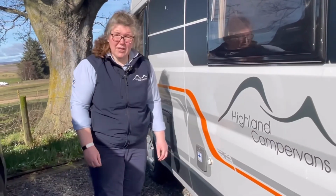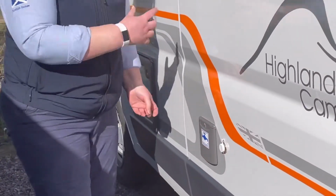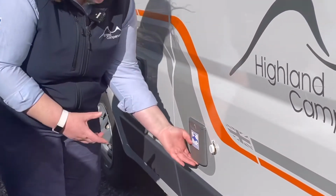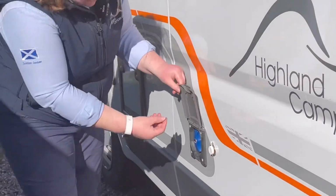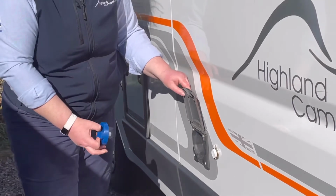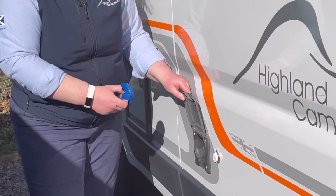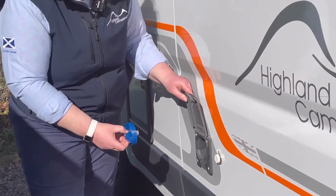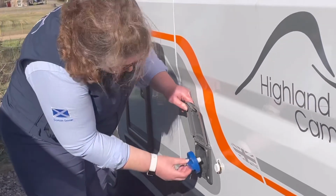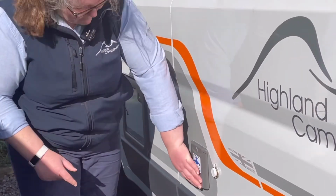This takes us to our fresh water. This is a 100-litre tank. To fill it up, you've got your filler hose that we've supplied in the back of the van. You'd open this up, you have a key to unlock it, unscrew it, and you'd fill it up. Once the water starts to come out, you would know it was full, but there is a sensor on the inside to tell you how much fresh water you have in. Then just pop your bit back on, turn it and lock it, and just close that over.